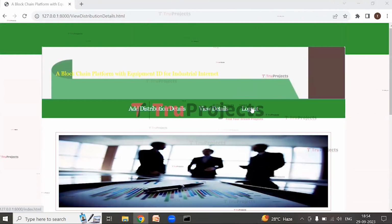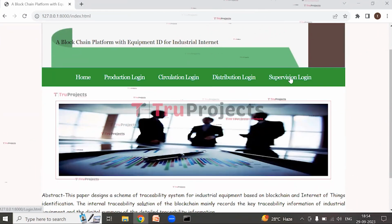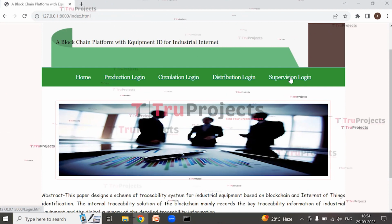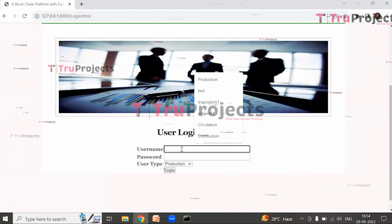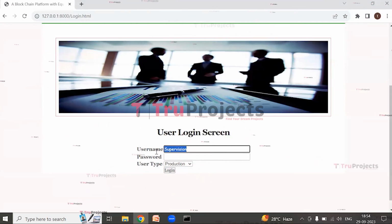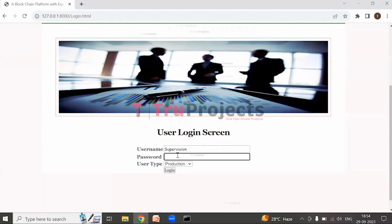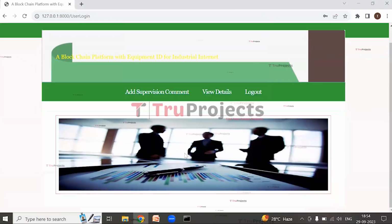Now log out and now click on supervision login to add supervision or defect details. Now enter the username and the password, and the user type here is supervision, and click on login. We have logged in as supervision.